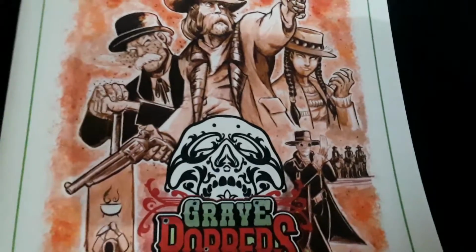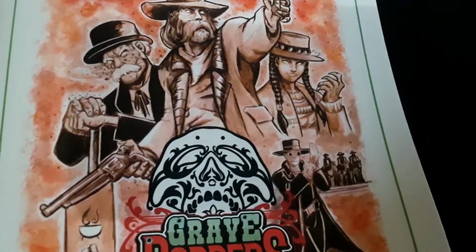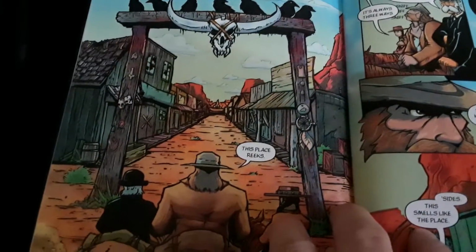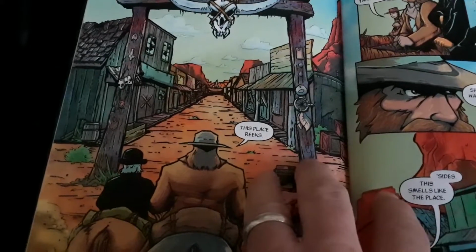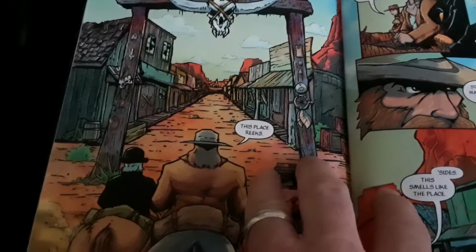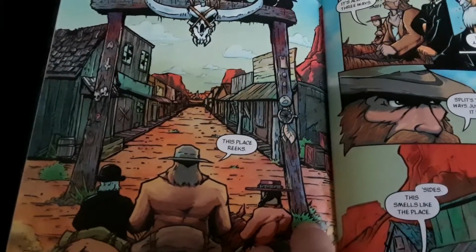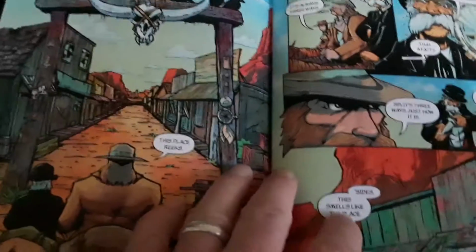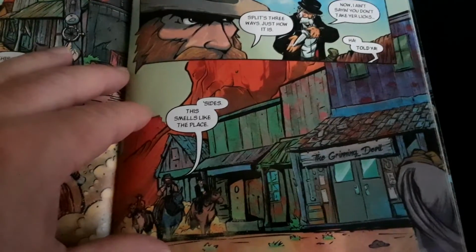So we'll get into the book a little bit. I'm not going to spoil too much of the first few pages of it, because it basically sets the tone for the universe. From my understanding, Mark Middleton has created a massive universe for these Grave Robbers characters. So that right there in the intro lays the foundations for that. So you got the Grave Robbers. They're basically tracking down this killer that's been leaving a trail of bodies throughout the Southwest that have been drained of blood, and they come upon this saloon right here, the Grinning Devil.